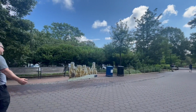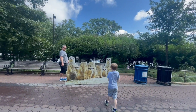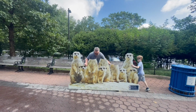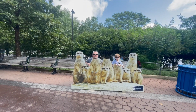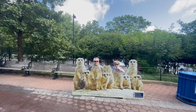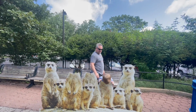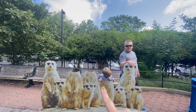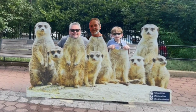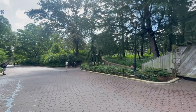Oh my gosh. Nikki, you've got to go do this with Daddy. What are those? Meerkats. Cheese! Love it! Now see, what we'll have to do is I'll have to get a photo and put your dad's head behind that. That way he can be a part of the meerkat tribe. That is so funny.